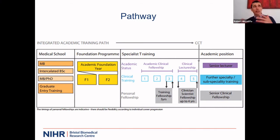And if you don't get onto an academic foundation program, that's not the end of your clinical academic training career. There are opportunities later, as you can see within the ACF program or the clinical lectureship program. It's just a slightly more difficult route to get into clinical academic training.